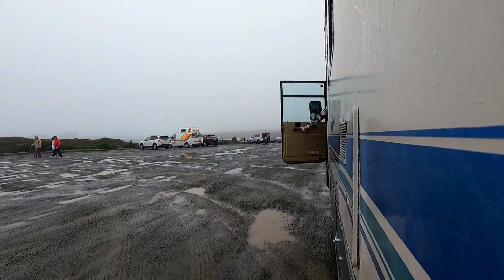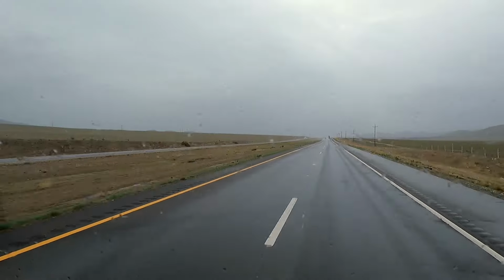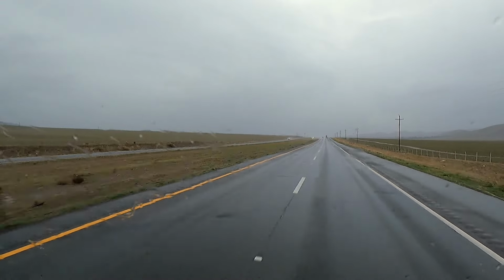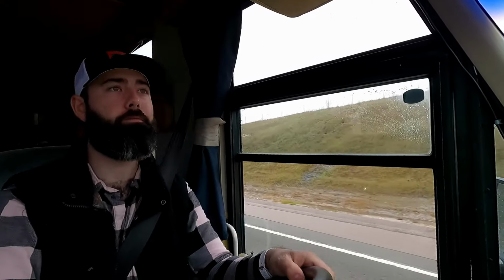All right, let's get back on the road. Let these guys keep doing elephant seal things. There we go, leaving the coastline. I was hoping that the ocean was gonna be there so we could have a wave goodbye or something, but we're kind of just in between here, so heading inland.